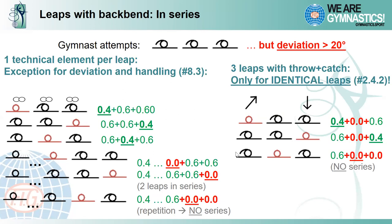Then we have 0.6, 0.4 in the middle, the same case like before, and 0.6 again. We cannot give the catch because it will be a repetition. So it is 0.6. Why didn't we give here in the middle 0.4? Because it's not coordinated.